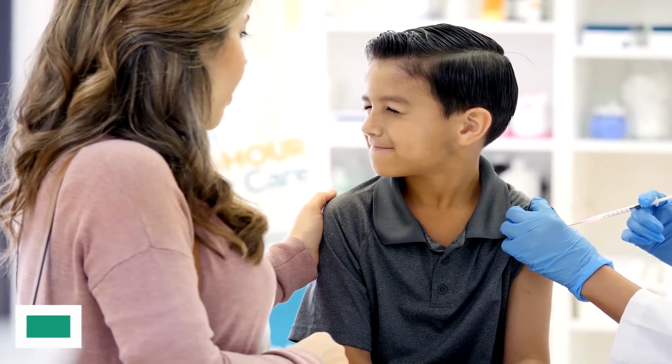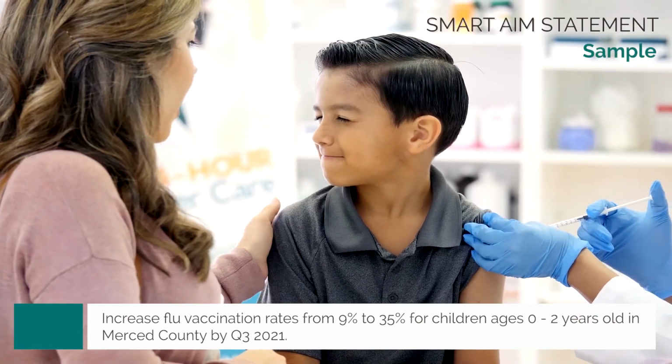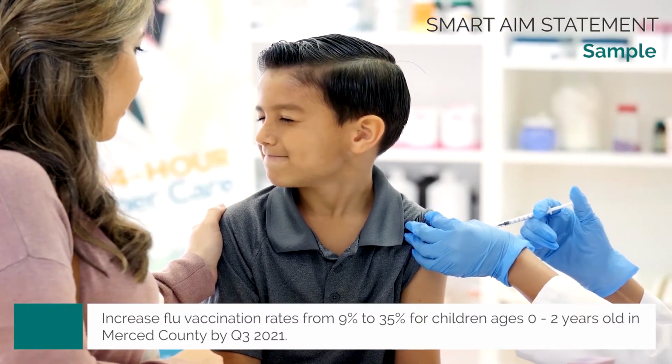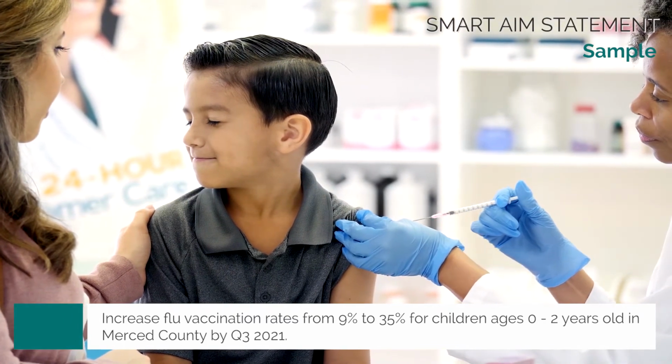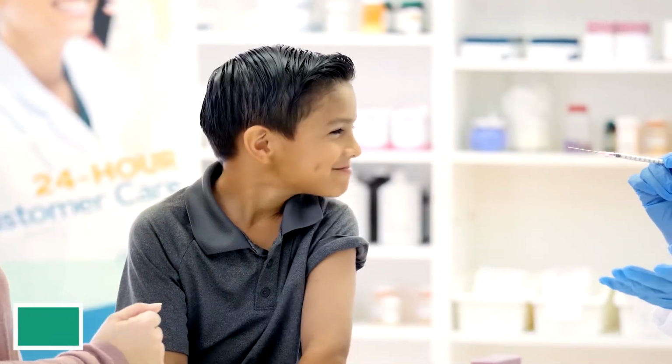Now we need to lay out the expected outcomes, or SMART aims. In this section, we must provide specific and measurable objectives and numerical targets. So something like increase flu vaccination rates from 9% to 35% for children 0 to 2 years old in Merced County by Q3 2021. An important driving force in any quality improvement project is really the why behind it.